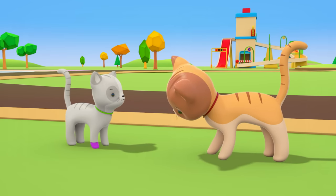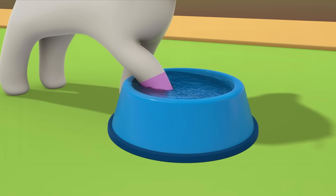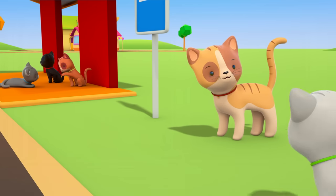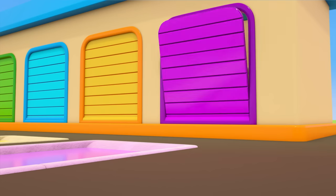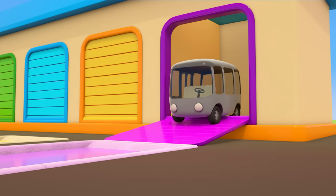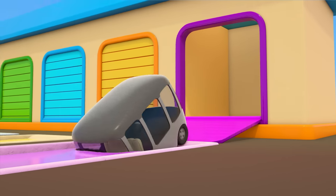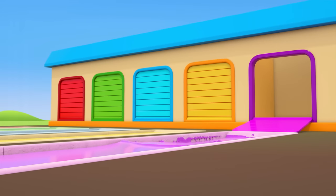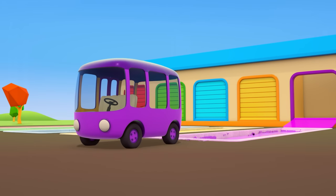Little kitten, you've got a purple paw. Let's wash it. Now you can go to the bus stop. The kittens are going to catch the purple bus. Do you like this color?